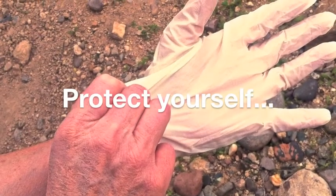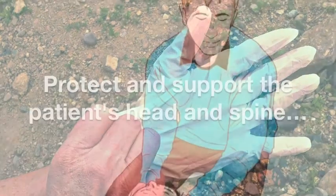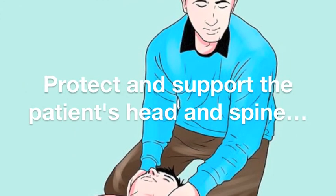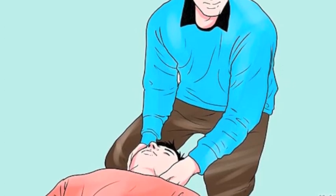If time permits, try to find out what happened from the patient or bystanders to help figure out the nature and extent of the injury and how to manage the situation. If necessary, protect yourself with gloves or whatever else is needed. Protect and support the patient's head and spine if there's any evidence of a head or spinal injury. Don't provide any medication. No alcohol sanitizer, no aspirin or ibuprofen or acetaminophen. No nothing.